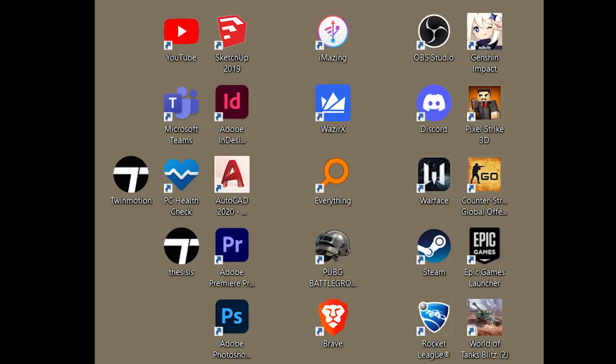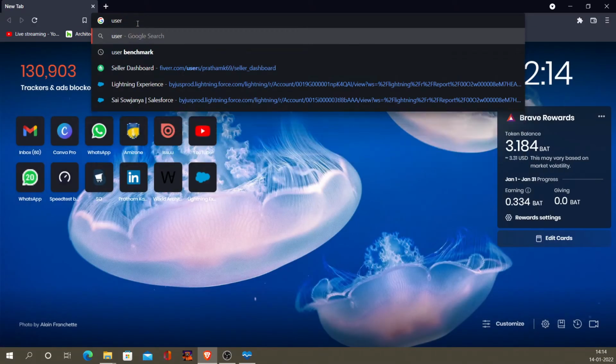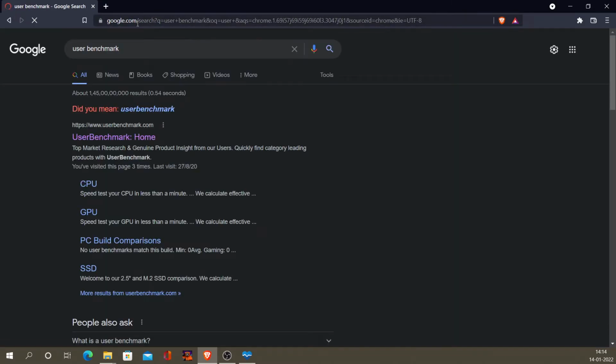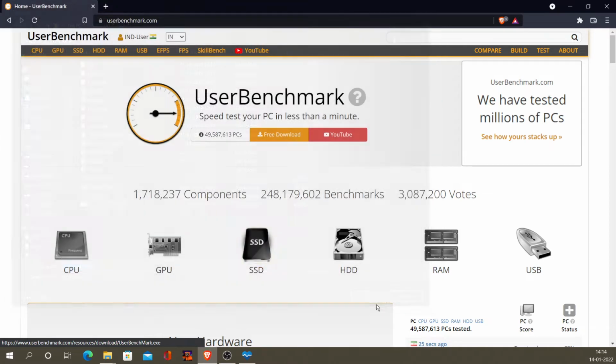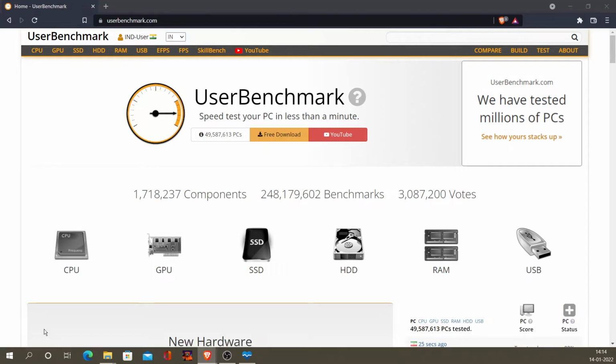Although I am using my laptop for almost everything I do, from gaming to work to editing, so I decide to do a benchmark test for my 5-year-old laptop. Download the app and run it.